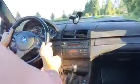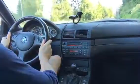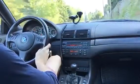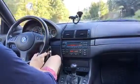Yeah, these cars are truly special. I mean, the ZHP package in particular, they don't make them like this anymore. I mean, if you can get in one of these, jump on it. That's all I gotta say.